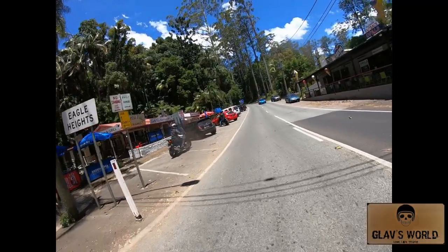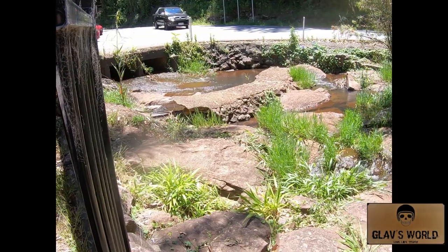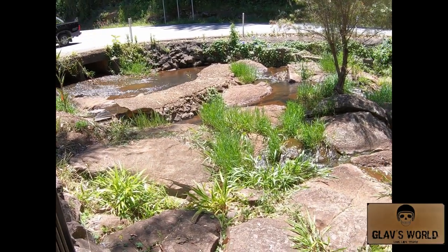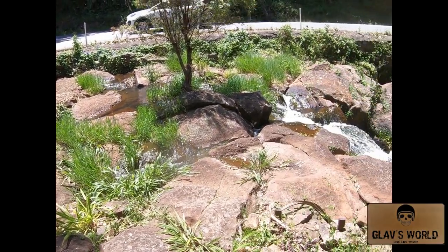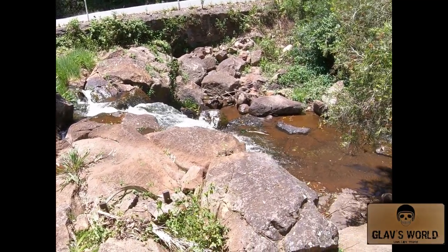This is Curtis Falls, a quick cool drink, and then we're on our way home with me breaking away to call in to see a mate at Tambourine Village. A nice twisty bit of bike heaven road between here and the bottom of Tambourine Village.